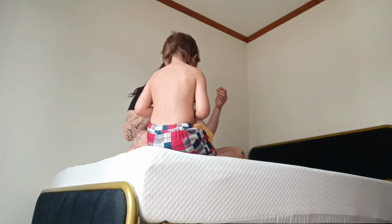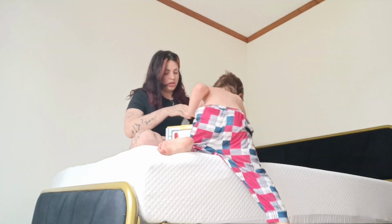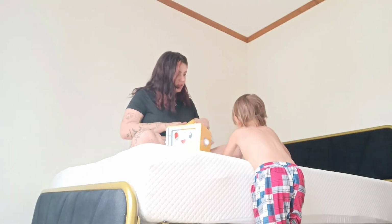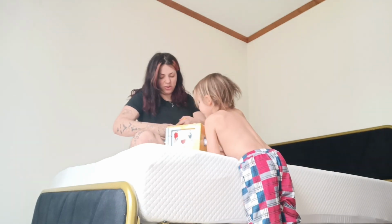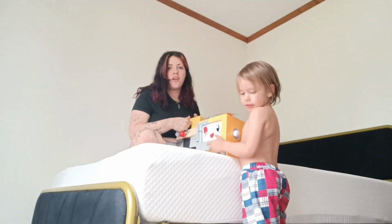Don't throw it all over my bed. Come on, take it in the room. Mommy's gotta keep working on her stuff. What do we think, though? Pretty good, huh? Yeah.